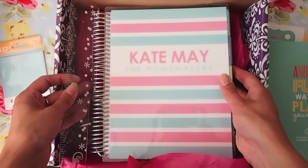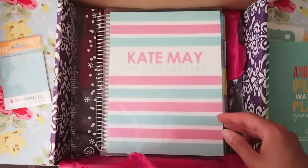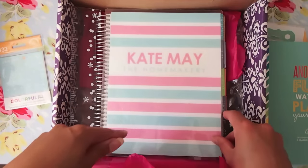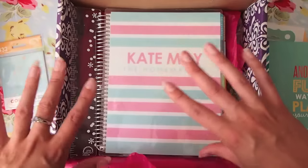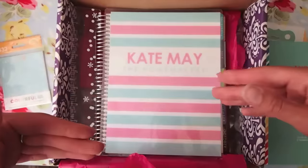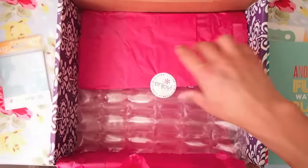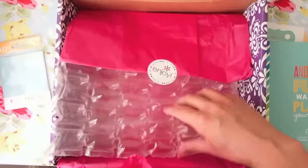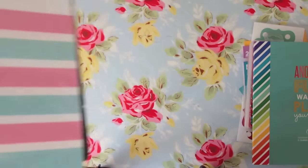It does the job, but I think next time I would definitely upload my own cover. Something that they do is you can upload a photo and put your cover on it. So I would definitely do that next time. Maybe scan some fabric in and use that as my cover. This is just a little bit boring. So anyway, that's it, and that's what's left at the bottom. Thankfully it had all this bubble wrap in it, so it was well protected, because the box did get a little bit damaged in transit.